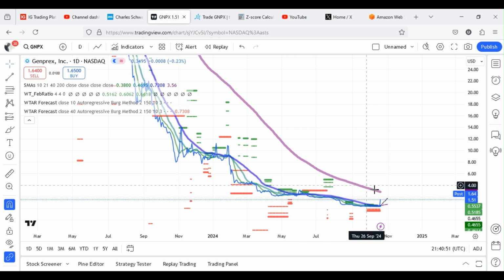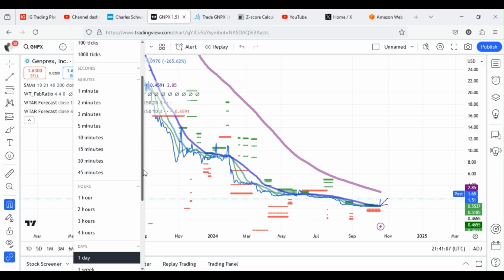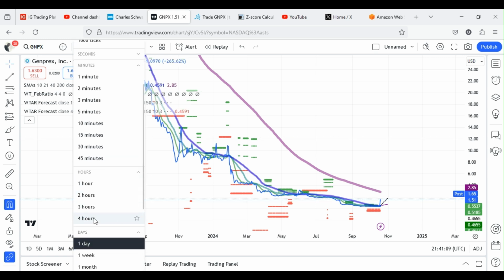We haven't seen any news behind this rally on the 15th. That 15th was probably Tuesday. There was some positive news with its drug, but we haven't seen any news as of today. So this is its daily chart. Let's have a look at it. Let's have a look at the hourly chart and see what's going on there.